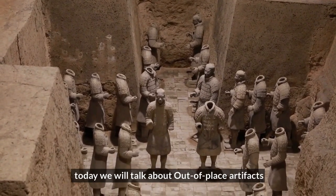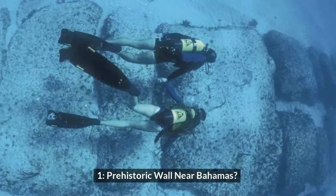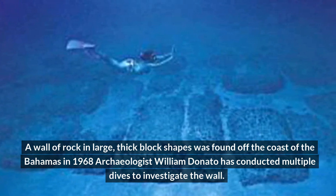Today we will talk about out-of-place artifacts. 1. Prehistoric wall near Bahamas. A wall of rock in large, thick block shapes was found off the coast of the Bahamas in 1968.